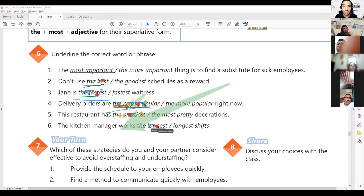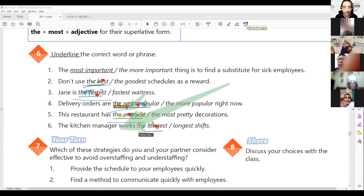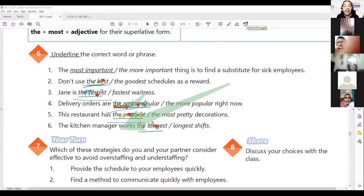Okay, number five. This restaurant has the prettiest decorations. Pretty, prettier, prettiest. And the last one: the kitchen manager works the longest shift. No, I made a mistake. Shifts. Difficult. If you don't practice, that's difficult. Great job. Longest shift? No, you need the article. The longest shifts. Very good.